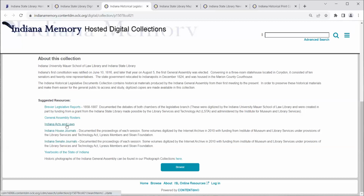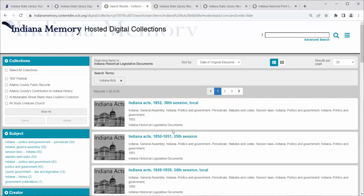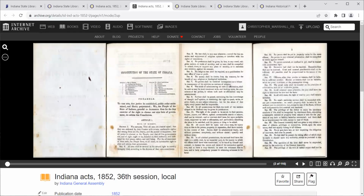So when you go to, let's say, the Indiana Acts and Laws, which is one that I worked on, it used to be you could come here and take a look at the books. Now they are gone. You'll see these icons. There's one that says Indiana Acts, one that says Indiana House Journals, one that says Indiana Senate Journals. And when you click on this one, for example, here is the link. You don't see the book. It is a link that will take you to Internet Archive. So if it does this weird thing, I'll tell you about that in a moment.